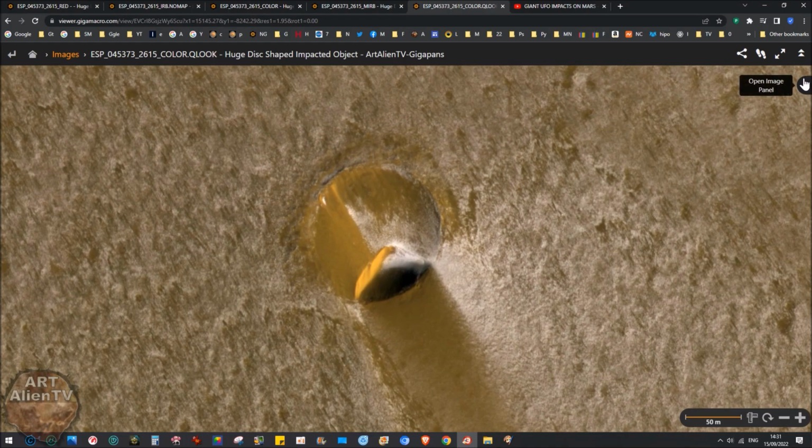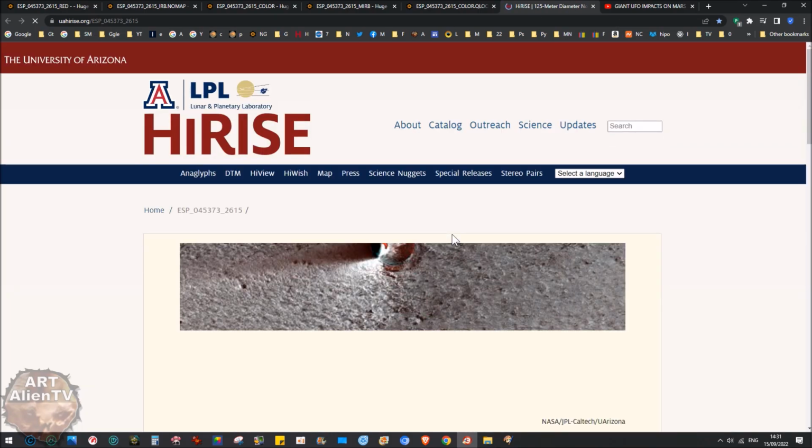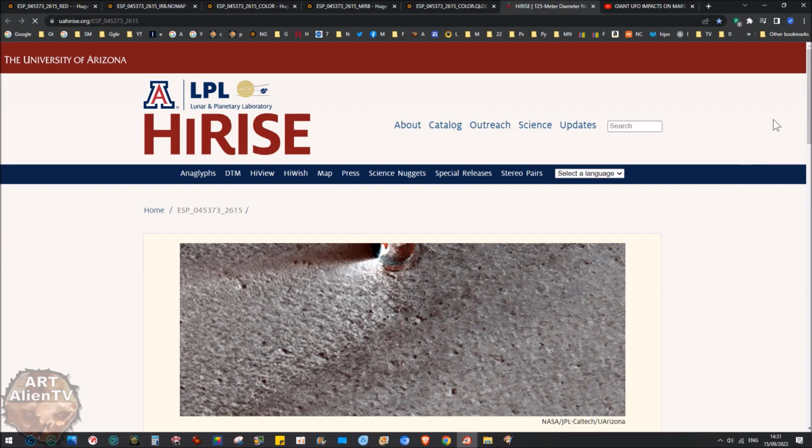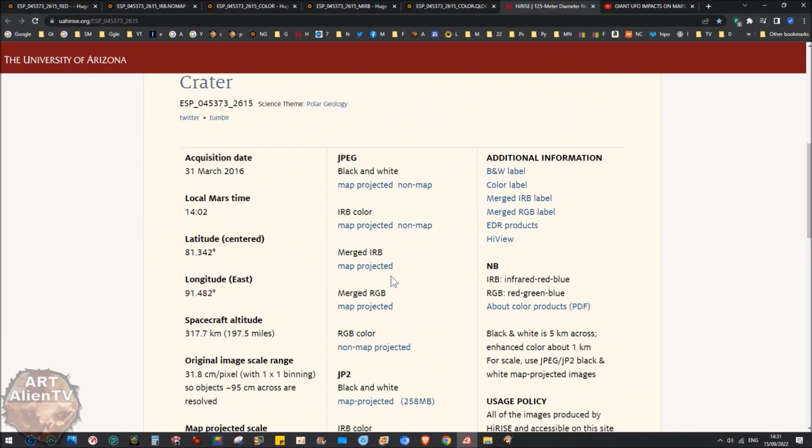NASA call this a crater. Let's have a look at the NASA page. If you go to the top here, top right, and click on the Arizona link there, NASA Arizona link, it will take you to the original download page from the Mars Reconnaissance Orbiter or HiRISE camera. Okay, and this is it here. And there's lots of different versions of this, and not all of them are that big. You can download these, they're not huge.